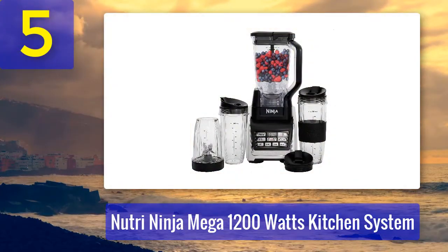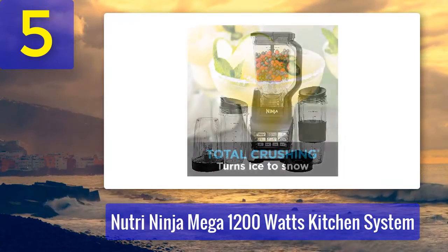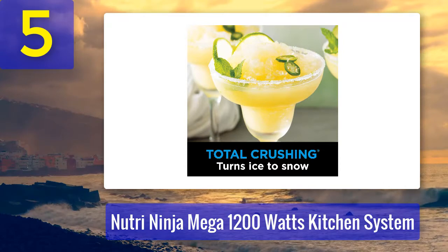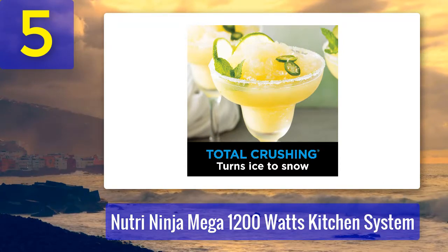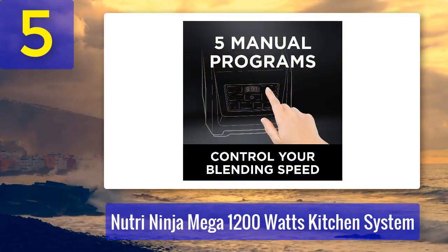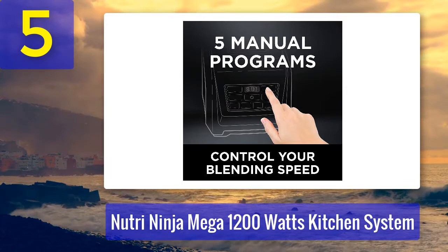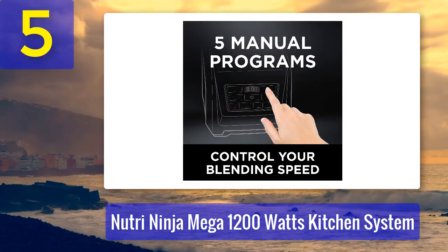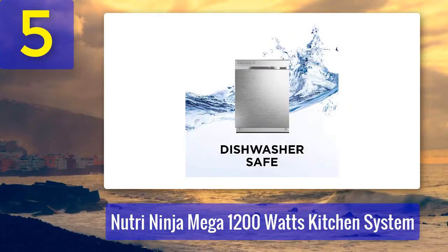Here's another fun, functional option from the Ninja brand. It comes with 8 different pieces to process, pour, and store with one kit. The 1200 watt blender has Auto IQ technology. According to Nutri Ninja, Auto IQ times blending, pulsing, and pausing for a better recipe. The Pro Extractor blades can handle everything from vegetables to nuts, according to verified customer reviews.